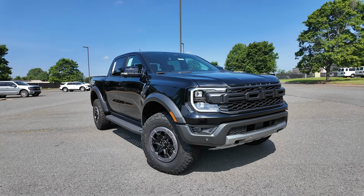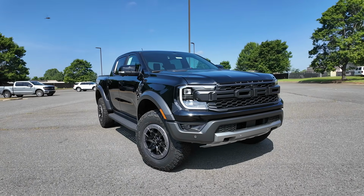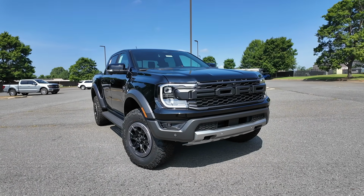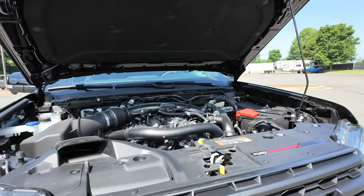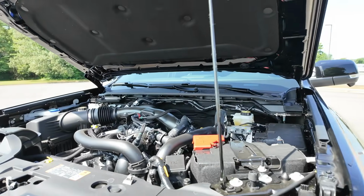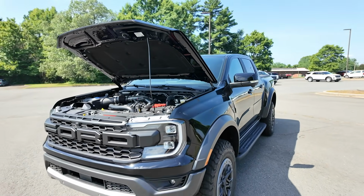This Raptor is finished off in shadow black. MSRP is just shy of $58,000. Now this is powered by the 3-liter twin-turbo V6. It's paired to the 10-speed automatic, and it pumps out 405 horsepower, 430 pound-feet of torque.